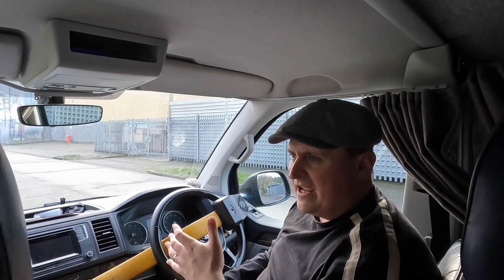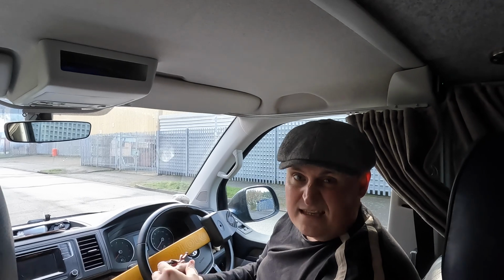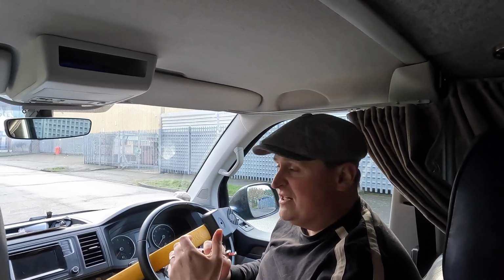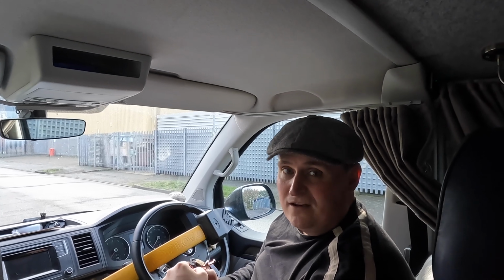Other deterrents you can get, I know other YouTubers have had them installed, like a kill switch. You need an extra key to switch on the kill switch, which then puts the electrics back into the engine. So that's something you can do. But in terms of a visual deterrent, we've got one final visual deterrent for you that's really good.